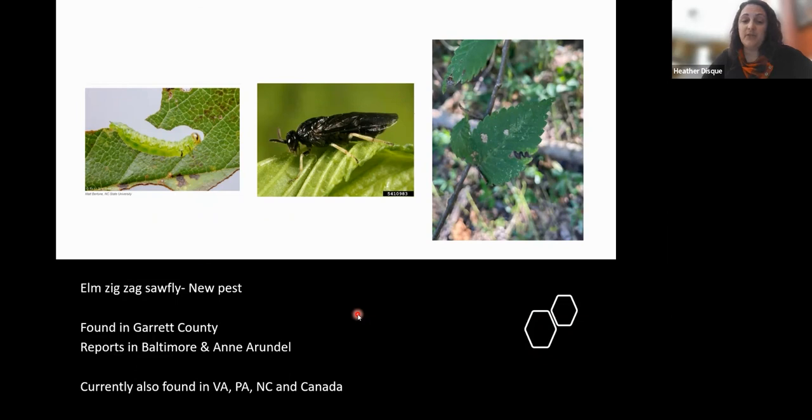There have been reports in Baltimore and Anne Arundel County, but we have not seen actual specimens to be able to confirm those reports, just damage seen. And so we're going to be looking at this pest. If you find this pest out there, we would really like to know, because we'd like to keep track of where this is currently.